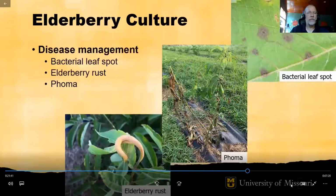Several diseases of consequence are present in Missouri. Bacterial leaf spot can cause purpling of the foliage and loss of leaves. Phoma can cause shoot death and sometimes entire plant death. And elderberry rust can cause deformation of the fruit stems, the leaves, and the shoots of the elderberry. Again, more information on management of these diseases is found in the publication Growing and Marketing Elderberries in Missouri.